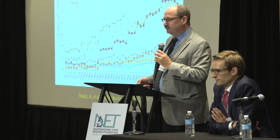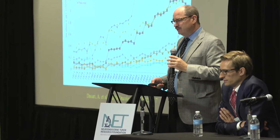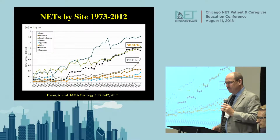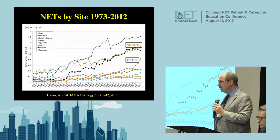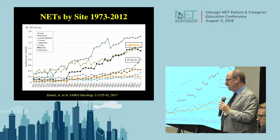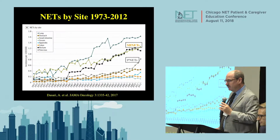So I'm going to talk about the surgical management of small bowel and pancreatic neuroendocrine tumors. These are the most common tumors that we as surgical oncologists will take care of. And this slide basically shows that the incidence of these tumors has increased remarkably over the last 4 decades. As Dr. Hafdonerson mentioned, they started out about 2 cases per million in 1973. Now PNETs are about 8 cases per million, and SBNETs are 12 cases per million.